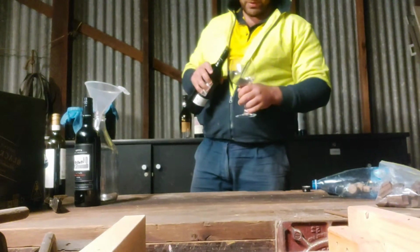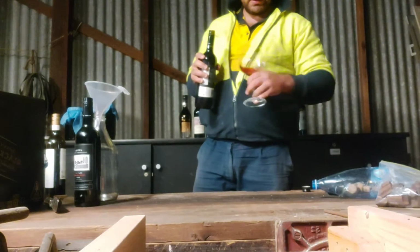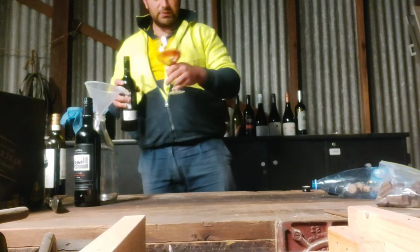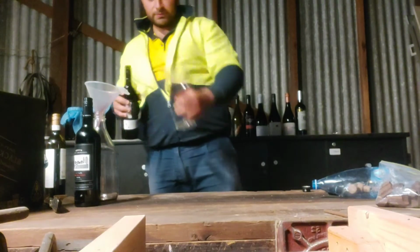Let's see if we can up our chances. Give this a good clean out. Make sure we already incorporate it into our glass. Get it ready. Pour her out. And here we go.